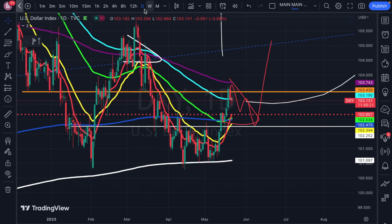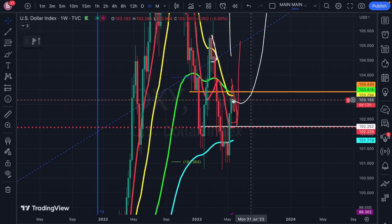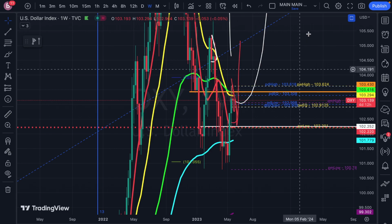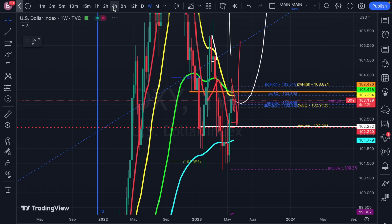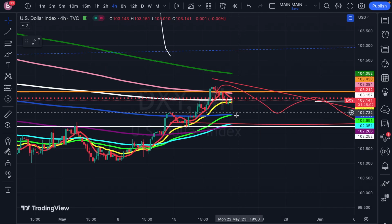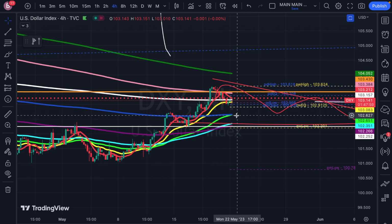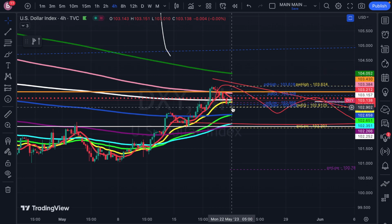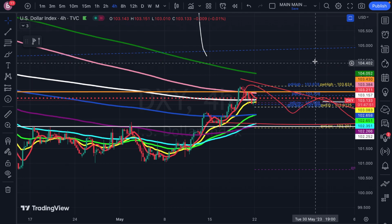If you go to the weekly real quick, you can see that this week we just rejected off the 21. Coming all the way down to like 102 is possible, but that's why I'm looking for this consolidation to go sideways here and then accumulate back up. If you go to a 4 hour, I don't want us to go under this 102.60. So that's the goal. As long as we're holding above 102.90, even better for sideways and up in this little triangle consolidation that we're making right there.